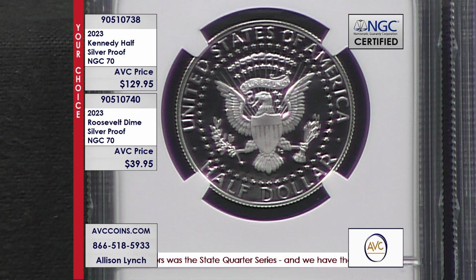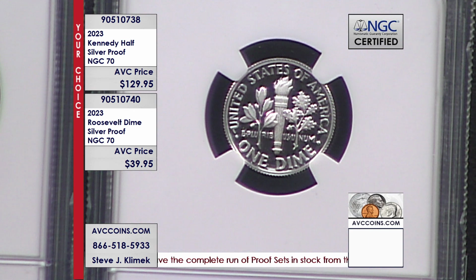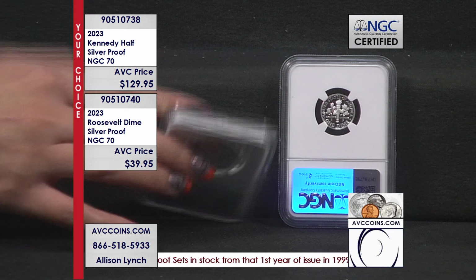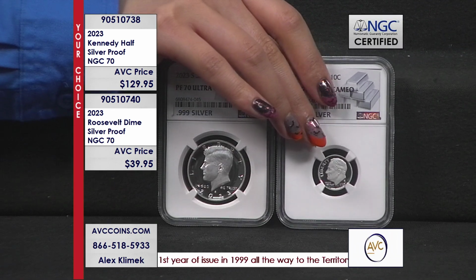If you go back to 2012, remember the silver proof set that just lit up the marketplace? 396,000, under 400 for the first time. That silver Kennedy, which is way over 1,000 known, is multi-hundreds. We're talking 350 to 470. This is going to be significantly rarer, period.